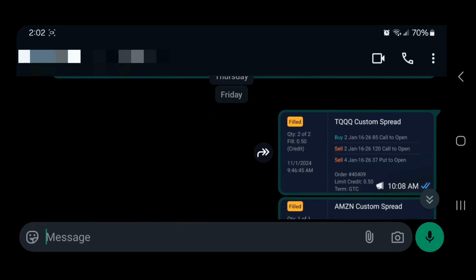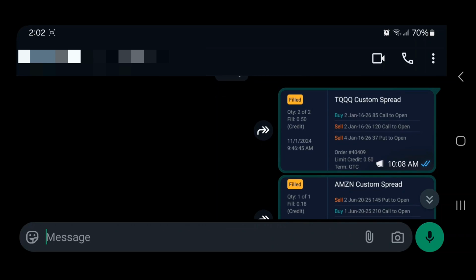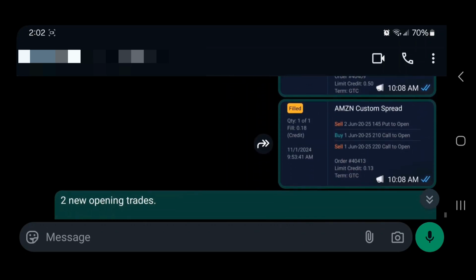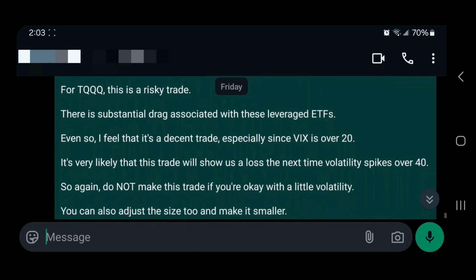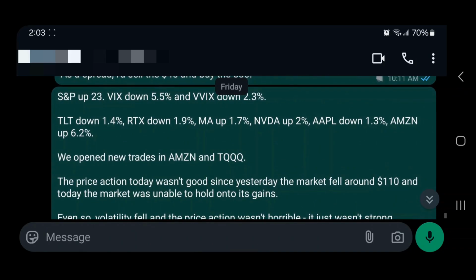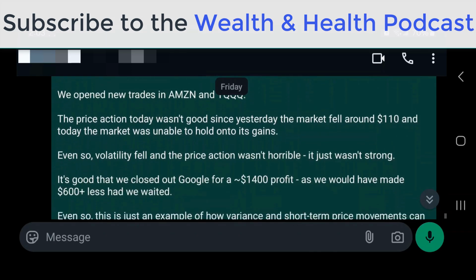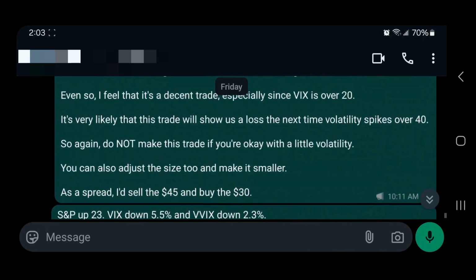And then last Friday, which I actually think is November 1st, 2024, we opened up a new trade on TQQ where we picked up $100 in total. And we bought a call debit spread, and then we financed it by selling some naked put options. And then we also opened up a new trade in Amazon where we bought a call debit spread, and then we financed it by selling 2 naked put options with a strike price of $145. And S&P was up 23, and volatility was down. VIX was down around 5.5%, and VVIX was down 2.3%. So that's it for October and the first day of November.